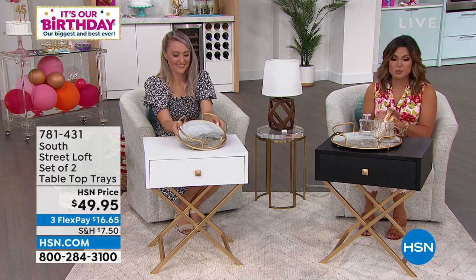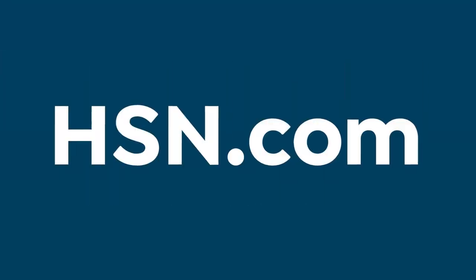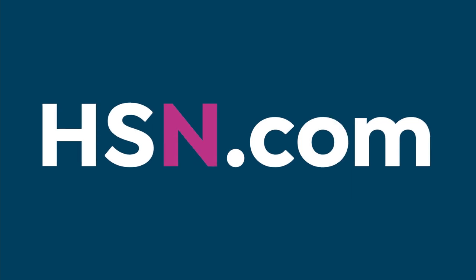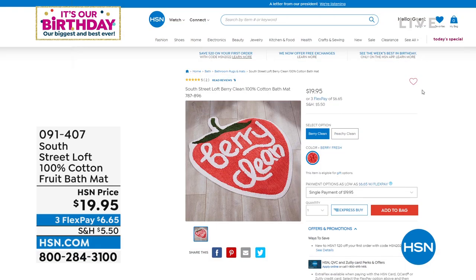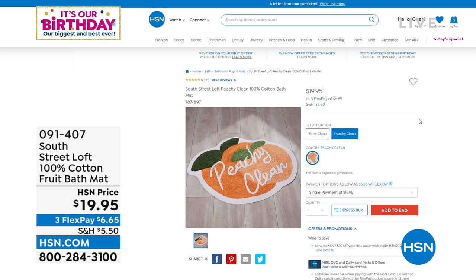Also coming up, we're going to help you get the bathroom decorated. These are the cutest. This is the kind of thing that makes your home unique, that makes people say, oh my gosh, where did you get that? When your guests come over and walk into the bathroom. Look at this. The shower curtains are coming up, but the bath mats: we have the strawberry that says very clean, and then look at the peaches, peachy clean. So cute.